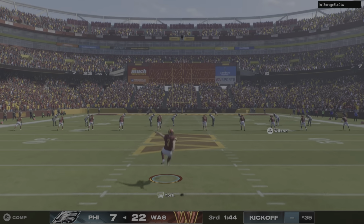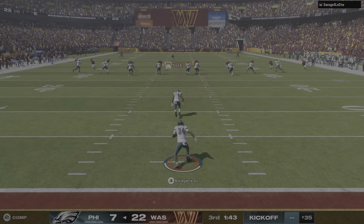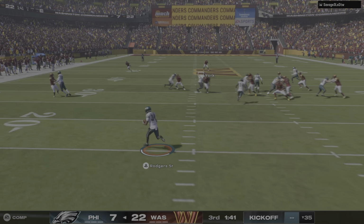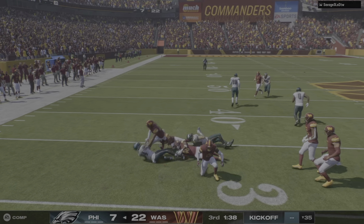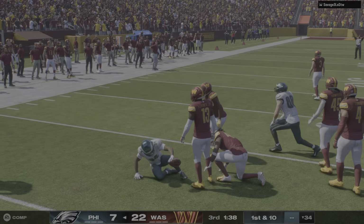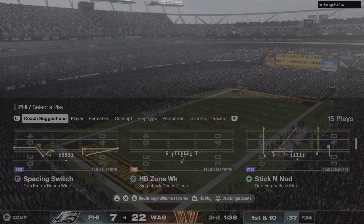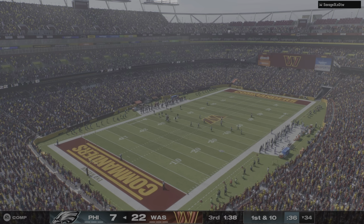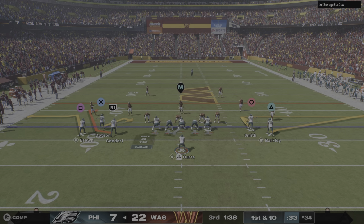New York ready, and here we go as he sends this one away. And that's pretty good coverage by the kick team, as he'll only be able to get this past the 15-yard line and no further. Already at the line, this Philly offense set to go.